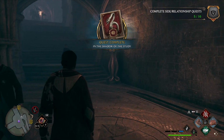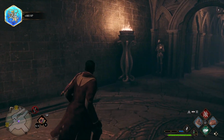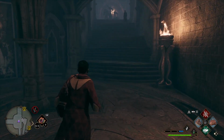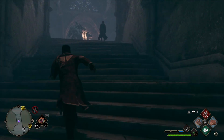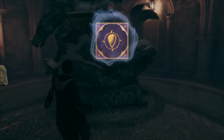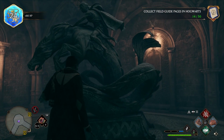And there it is. That is that quest done. The map says there's something here, but I can't access it. That's a bit strange. Well. Revelio. Kelpie statue. This statue depicts the Kelpie, a shape-shifting water demon native to Ireland and Great Britain, which usually takes the form of a long-maned horse. The largest Kelpie ever reported is the Loch Ness Monster in Scotland.